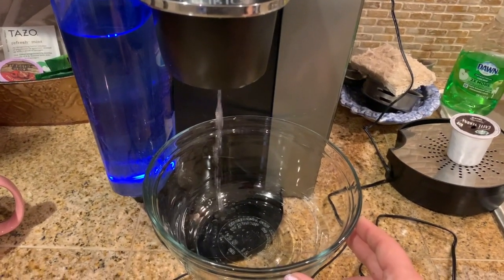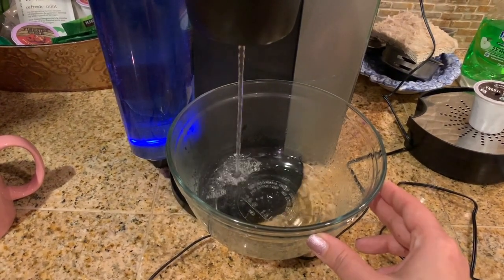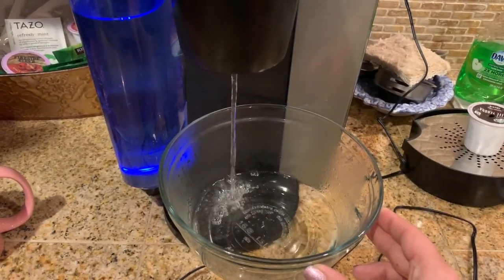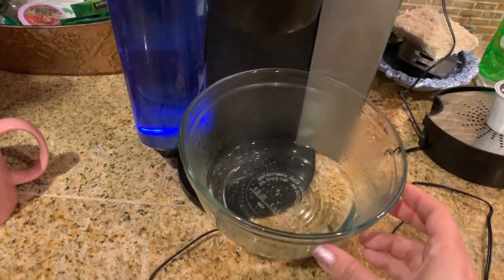So I'm getting some hot water. Hopefully it'll create some nice steam. And this will give me a little steam bath just to help with the kitten's respiratory infection.